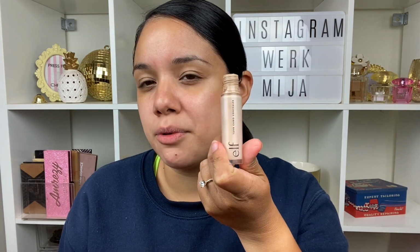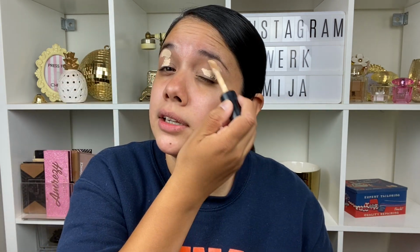A little bit chatty, a little bit tutorial. We're going to go in with my e.l.f. 16-hour Camo Concealer today. Going to try to keep this mostly affordable. Even my mid-range palette, if you break it down, it's drugstore pricing pretty much. But pretty much affordable vibes today.